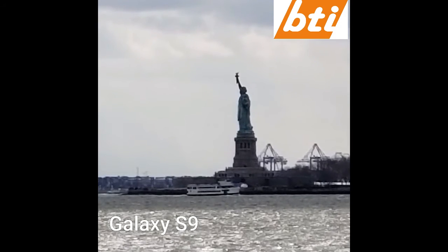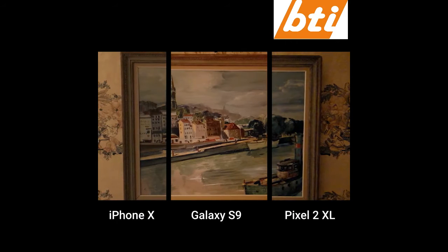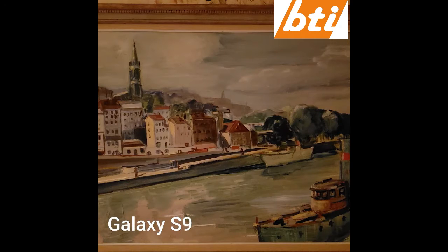Now we go into Galaxy S9 territory, Samsung territory, low lights. So I took this photo here of this painting at home. The Galaxy S9 does incredibly here. I am just amazed and still shocked how good Samsung's cameras are at low light situations.